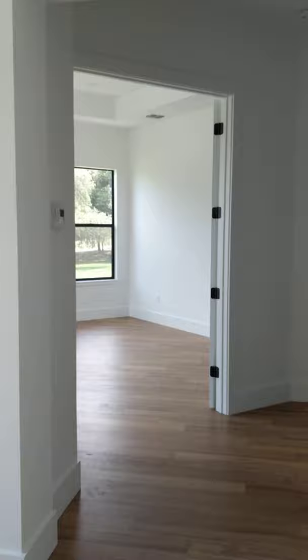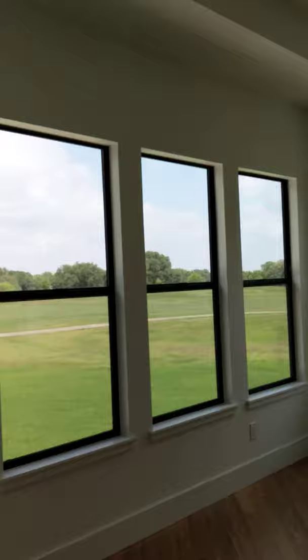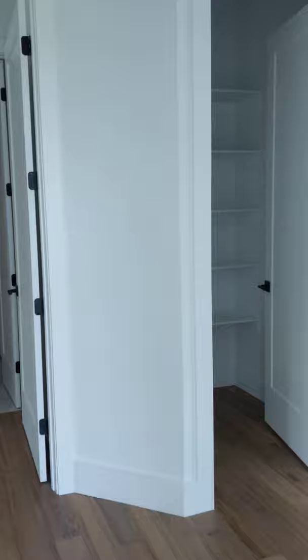So over here to the right, we have the pantry. And then to the left, we have kind of like a game room, maybe. This could be another TV room. Nice big windows back here. And then there is a closet in here. So I guess technically it's probably considered a bedroom, but the closet doesn't look like a clothes closet. It's kind of triangular shaped.